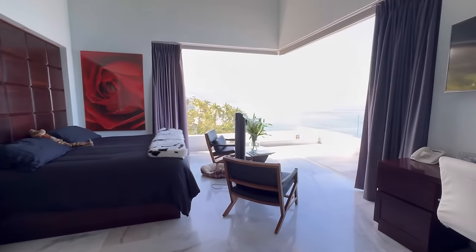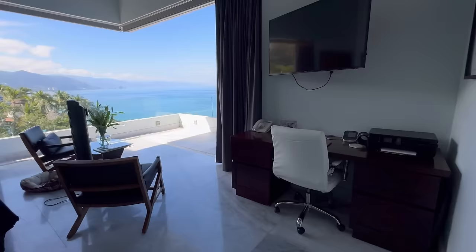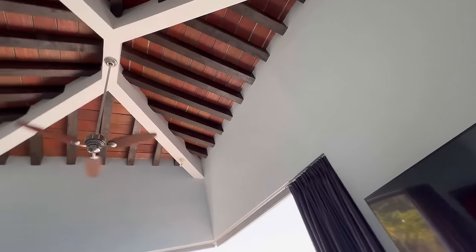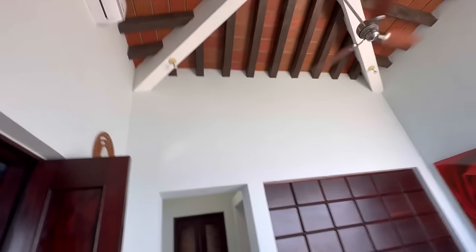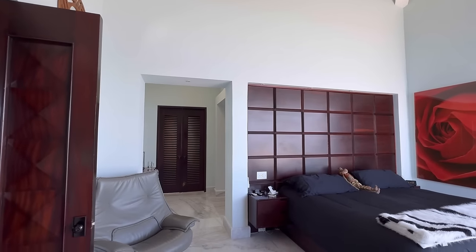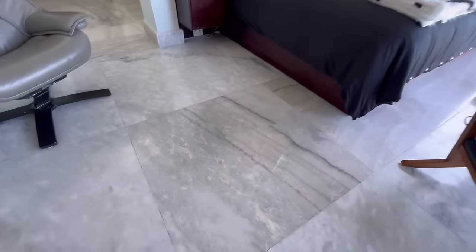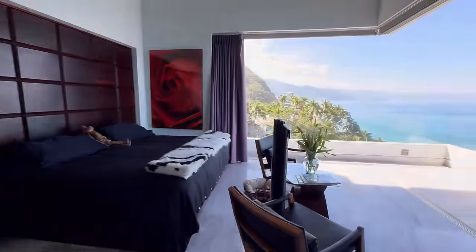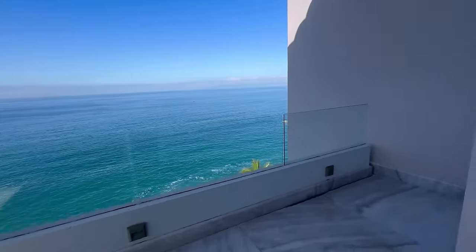So let's get into the primary bedroom now. I mean, look at the view, guys. You have a corner view here. He's got a little workstation set up. Again, very tall ceilings, this entire house with the tile roof, with the wood beams, the wood details here. This is a very masculine style feel. You can see the huge slabs of marble for the flooring. Every inch of this place is so beautiful. I mean, you can just be amazed all day.